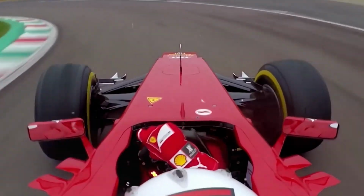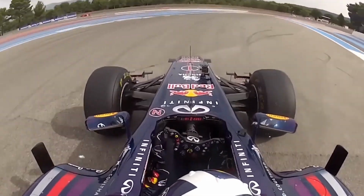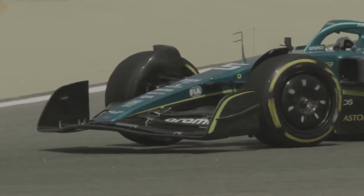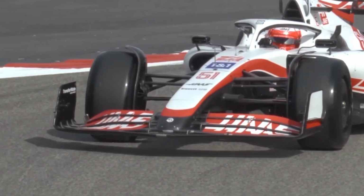Reacting to a slide not only slows you down, but also increases the odds of a date with the barriers. And trust me, hitting the barriers is not the kind of wallflower moment we're aiming for, especially on a high-speed street circuit. No one wants to be the one who turns the race into a bumper car party. Now, what does this mean for the drivers?